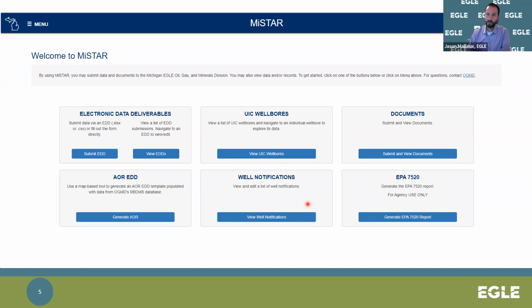Well, notifications, 2 types. Those come in via an EDD. And those are either notice of a loss of mechanical integrity or notice of an MIT scheduled. So only 2 things come in there. And if you want to see, these are my losses of MIT. These are my upcoming scheduled MITs. You can go in there and take a look at them.